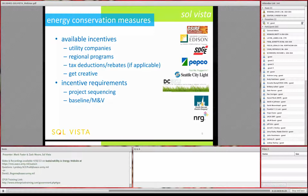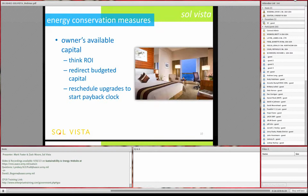Also, there may be a baseline measuring period required, so the owner may need to know that they can't start their project for a few weeks, and there may be a post-implementation measurement and verification requirement, meaning that the owner might not get paid for 2 weeks or a year after the project is implemented. Keep a close eye on those.